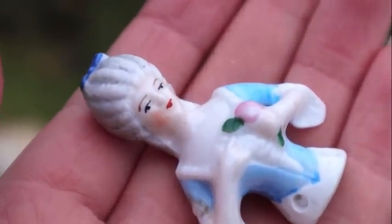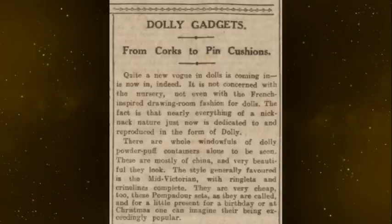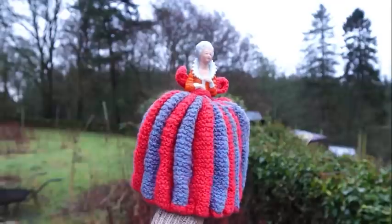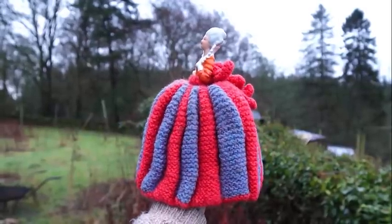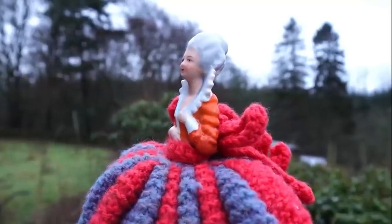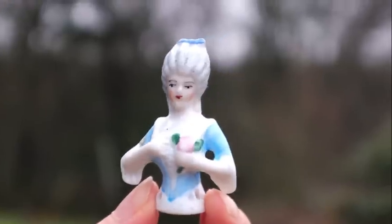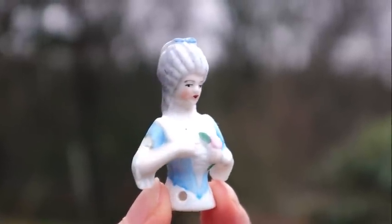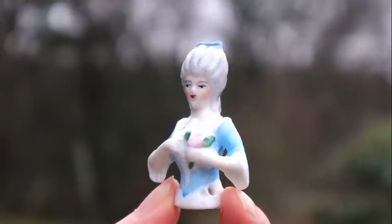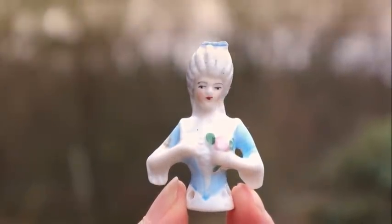By the end of the 19th century, some of the German porcelain doll manufacturers realized the potential in manufacturing half dolls, especially for the purpose of making into pincushions. These proved to be enormously popular, and French and Japanese manufacturers were soon to follow the Germans' lead. Our half doll probably dates from the 1920s and is in the very popular form of Marie Antoinette. Mum has decided to make her a new dress and transform her into Fairy Antoinette. Follow our new making channel to see her transformation in the weeks to come.